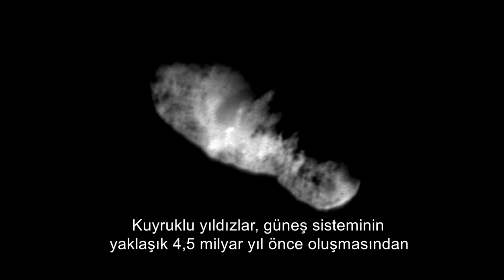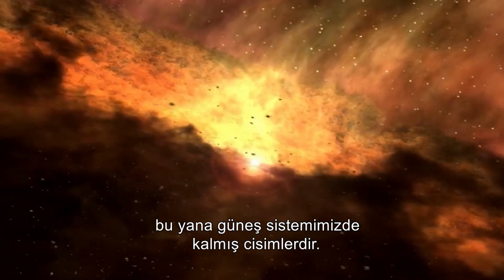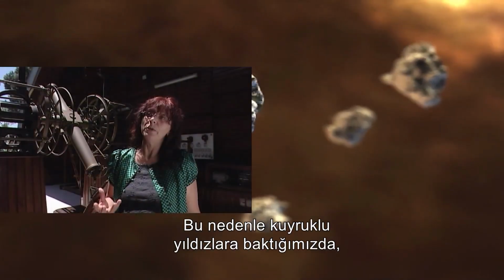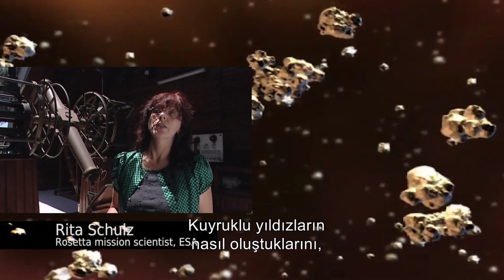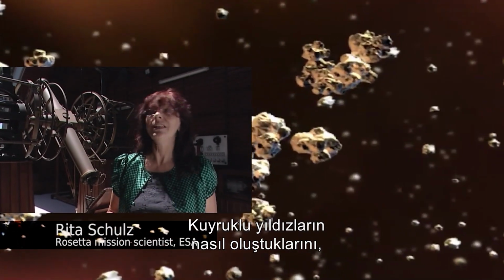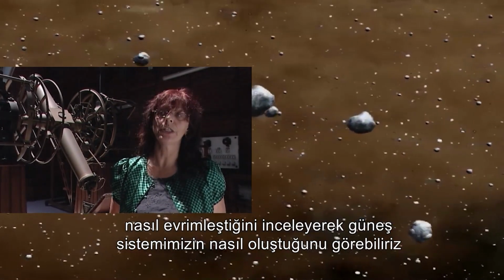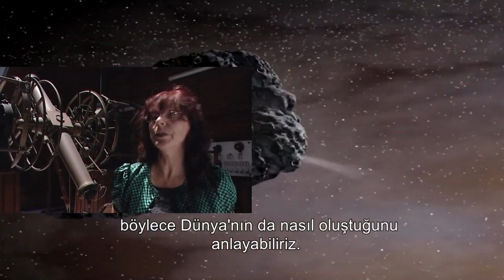Comets are bodies in our solar system that have been left over ever since the solar system formed, some 4.5 billion years ago. And therefore, when we look into comets, we look into the past of our solar system. And so by investigating the details of comets, how they formed, how they evolved, we can actually have a glimpse into how our solar system formed, and in the end, how the Earth formed and why we are here.